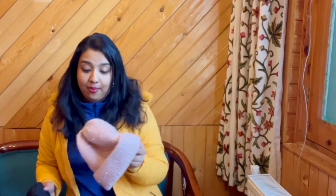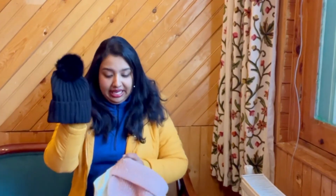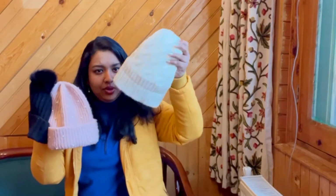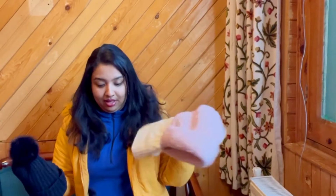Next up, it is very important to cover your ears, because it is very, very cold here, and there are high chances of you becoming sick in such places. So covering your head and ears is also very important. So I have these beanie caps. These two are from Zara, and this is from Shein. You can get this in Commercial Street, or in any shops. Just select something which is very thick enough, not something which is very light.